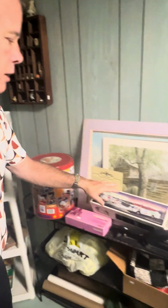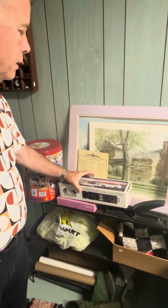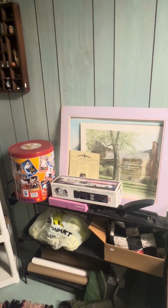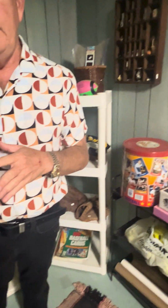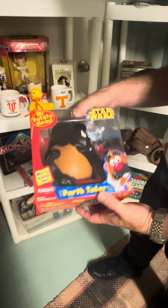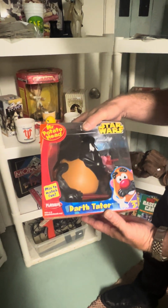Rocky Mount, you know, years ago they used to sell these at the Hess gas stations. So this came back in the 80s, so people could buy that piece of memorabilia. This is not an original one from the 50s and the 60s. Talk about your Star Wars Mr. Potato Head. Yeah, it's kind of cool. We have Darth Vader and Darth Tater. Star Wars here. So there you go. Mr. Potato Head.